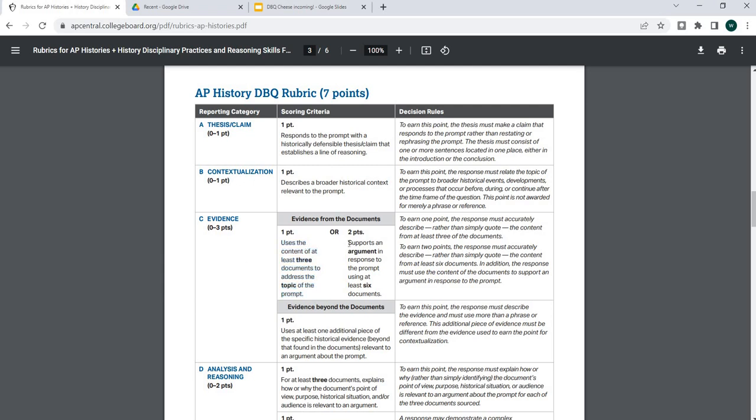The second point supports your argument with 6 documents. This one is a lot harder. This one you have to use 6 out of the 7 documents to support your argument about the prompt. That means it's got to support your thesis. This one, frankly, most of you aren't going to get. It's okay, you can go for it, but most of you aren't going to get it.